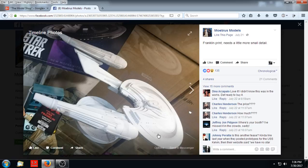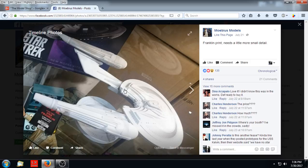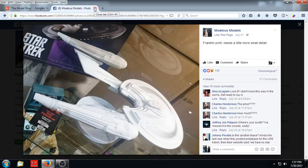Oh, that's not the... I think this is their steel... they're going to be releasing a metal version of the Flying Saucer as well, just like they did a long time ago. They actually had a metal version of the Jupiter 2 in large scale. But getting back to the Franklin here, this kit's in pre-production right now. I haven't heard any word as far as when it's actually going to be released, but this kit and the Discovery 1 from 2001: A Space Odyssey are two of the really exciting releases coming up from Mobius Models, so you can look forward to that one in the near future.